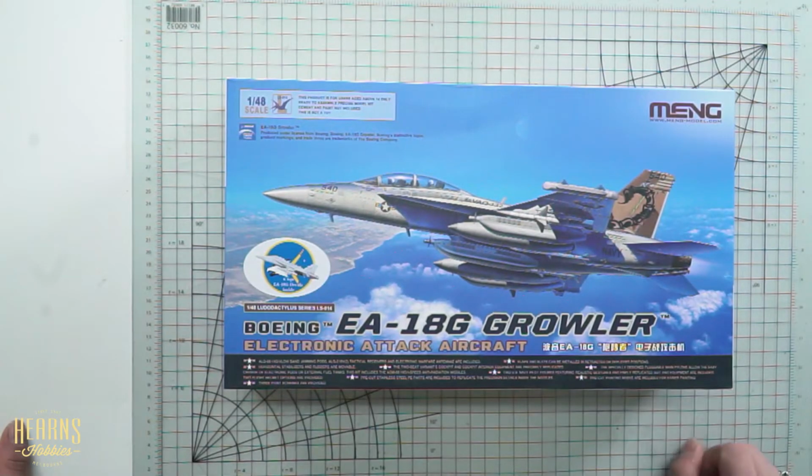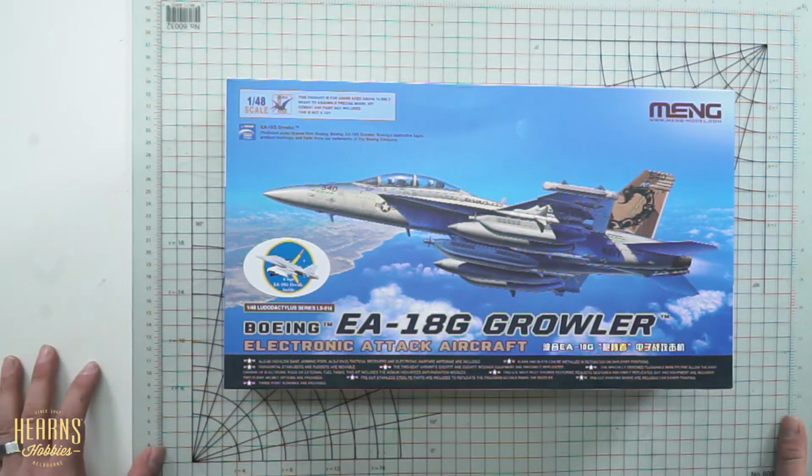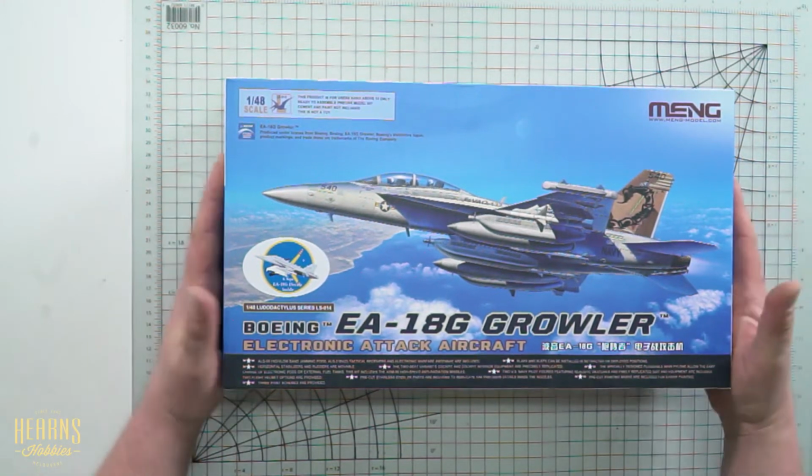So let's have a look at the kit, shall we? Once again, I would like to draw attention to the box and how attractive the picture is on the front. I know it's all about the kit and how well it goes together, but like I said, presentation really does go a long way. And if there's one thing about Meng, they do that with all of their kits. The boxes that they come in are always beautiful. The artwork on the front is just excellent, as you can see here. And this one comes with decals for the Australian Air Force as well as the American Air Force. So let's have a look at it, shall we?